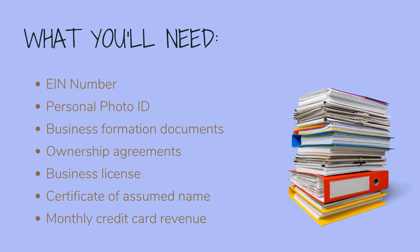Ownership agreements. If you're running a partnership or a corporation, you and the other owners will need to create a partnership agreement or an operating agreement. This will outline each owner's rights and responsibilities, as well as how the business will operate. Your business license. Your bank needs proof that your business has the appropriate licenses before it will enable you to open a business bank account. The requirements to obtain a business license vary depending on where you live, so do some research to find out what's required in your area.